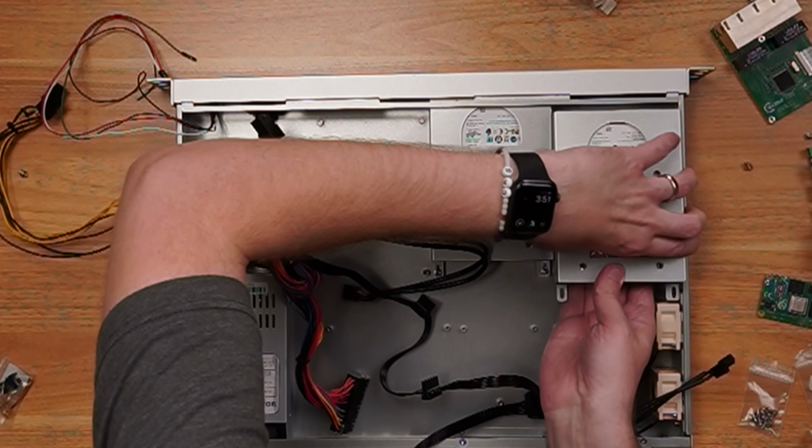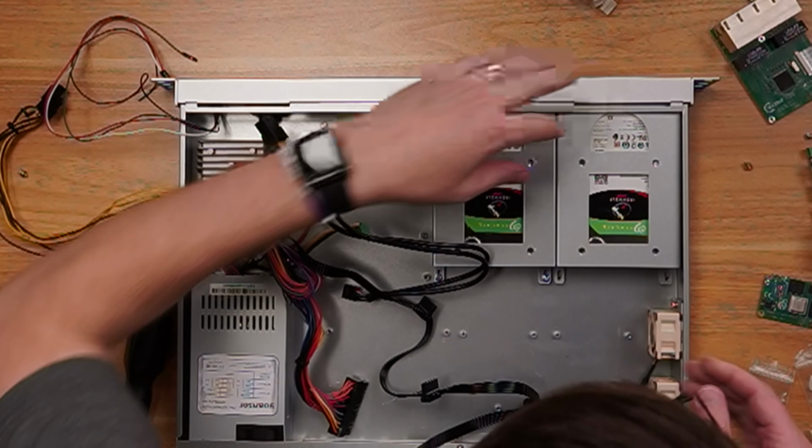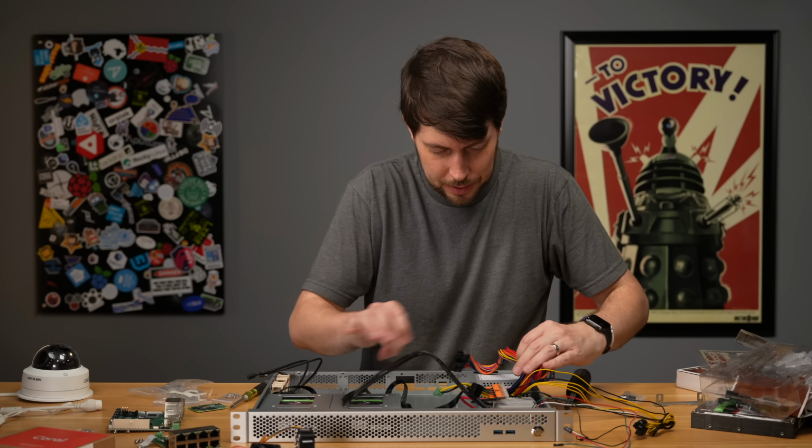And you, my friend, can go in the back. Or there. Much better. Now I can start getting this power connected here.